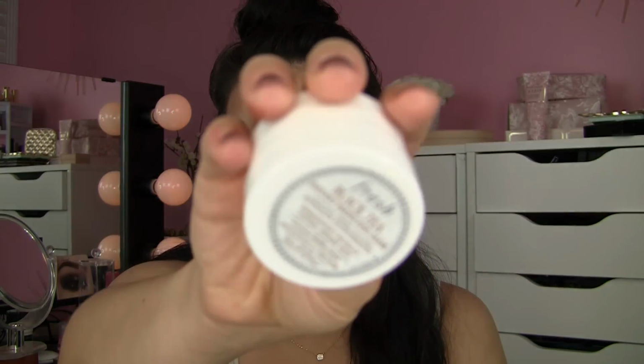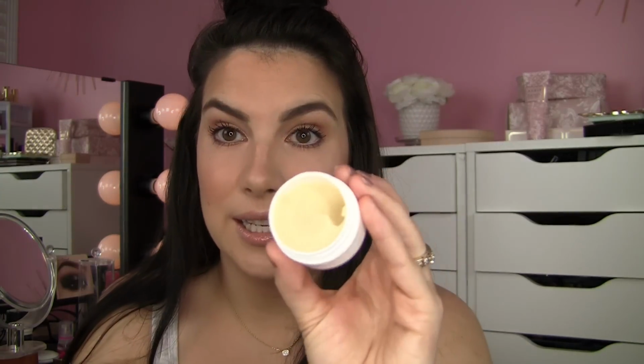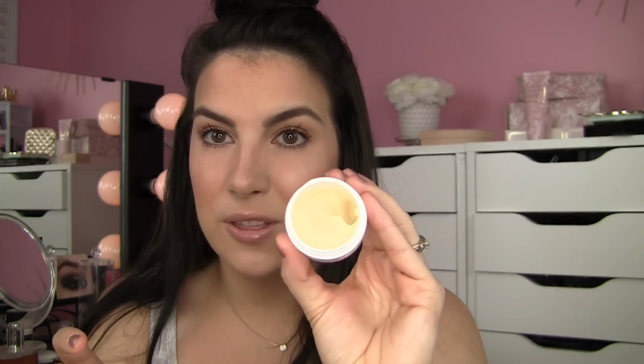There's one of these things that I haven't used yet, and it's the Fresh Black Tea Instant Perfecting Mask. I totally should have done this last night while I was watching Bates Motel, but it says advanced antioxidants immediately reveals softer, firmer skin, and this is what it looks like. It's super creamy. It looks like some sort of thick vanilla pudding or something. So I'm excited to try that. I think that'll be fun.